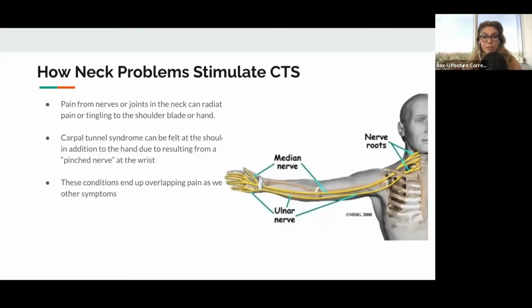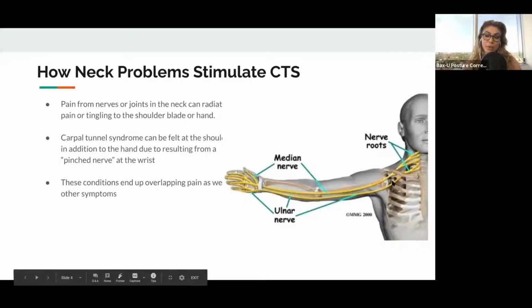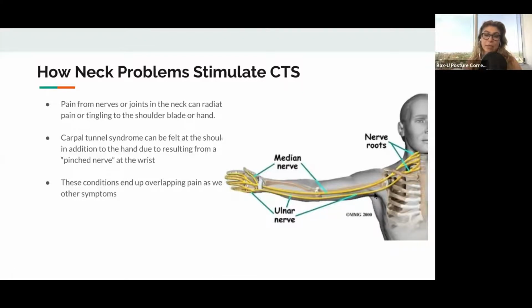The nerve roots of the neck come from the levels C5, C6, C7, and C8, and also T1. They exit out of your neck and run under your clavicle and under your armpit, which we call the axilla, and they form a group of nerves called the brachial plexus. They run through your arm and split again around your wrist.